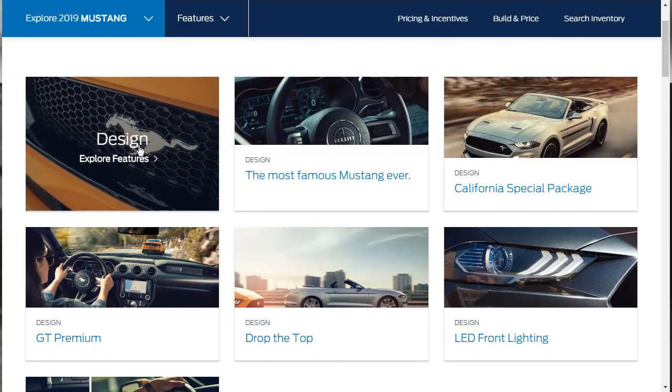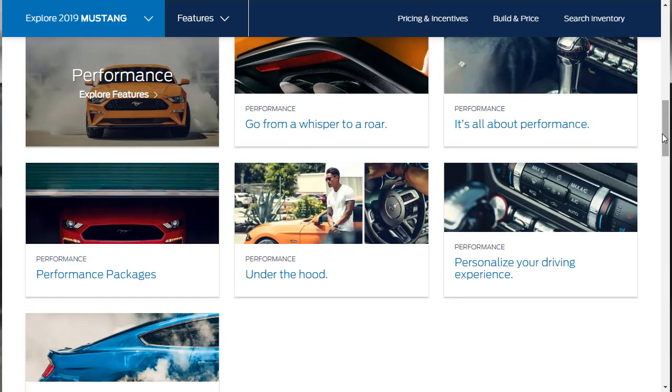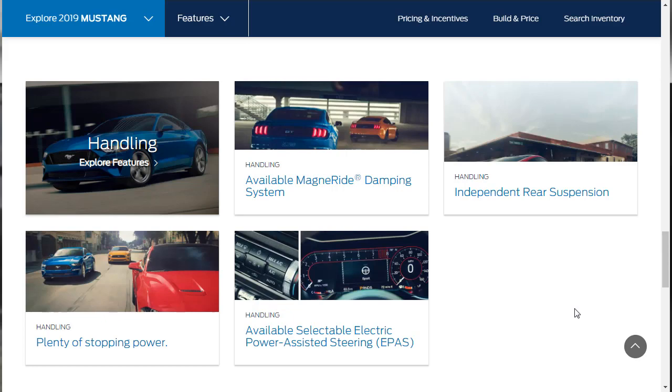So here are the features. There are design features, right? Then there are performance features, okay? And then there are technology features. And then lastly, there are handling features for the 2019 Ford Mustang. So we are going to go through these 4 categories of features, and then we'll do a build and price.